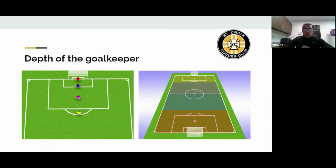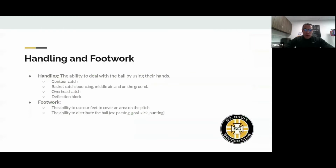Now we'll cover a little bit of positioning. What about handling and footwork? What does it have to do with all of this that we're talking about? So for handling and footwork, I want to start by defining those two terms so we're clear what they mean, right? Handling is simply the ability of the goalkeeper to deal with the ball by using their hands, okay?